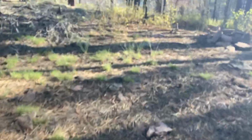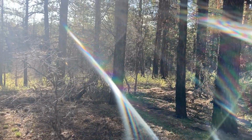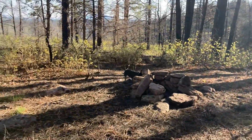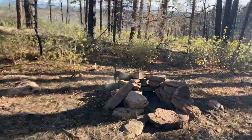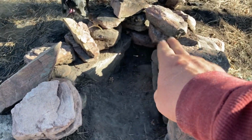All right, this is gonna be the camp spot. Moved it up from that swamp. I thought it was gonna be a good spot for my dog to keep her cool, but it was more swampy than lakey. So we're up here on this ridge. Started building my pit here. I'm gonna build it 2 by 2 by 2.